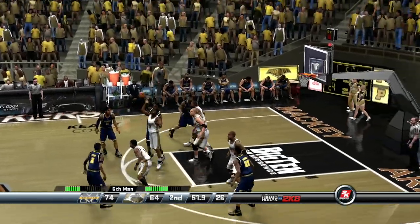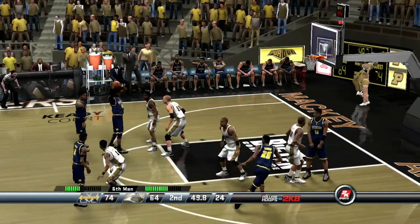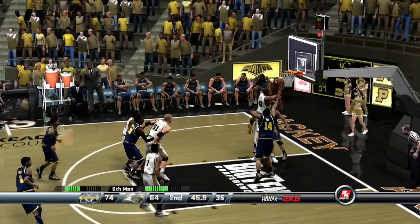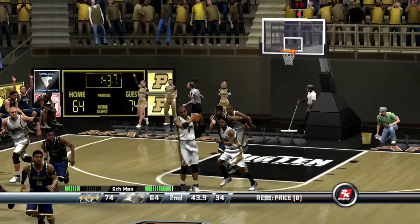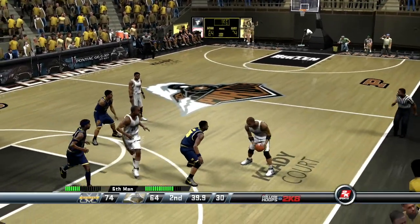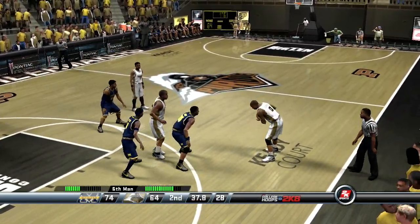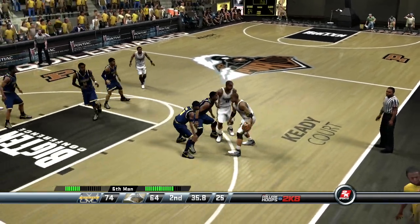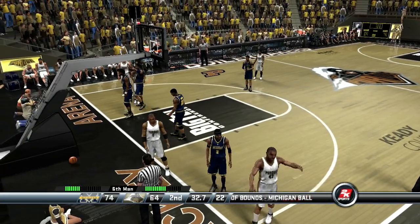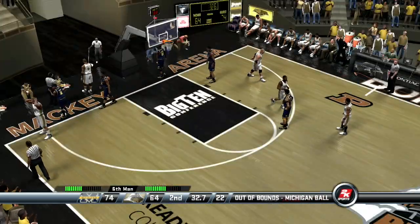Number 15 catches it. High post. Pass. Low block. Yanked down by Price. I don't think they can come back. There's too far to climb in too short a time. And it goes out of bounds. Last touch by Purdue.